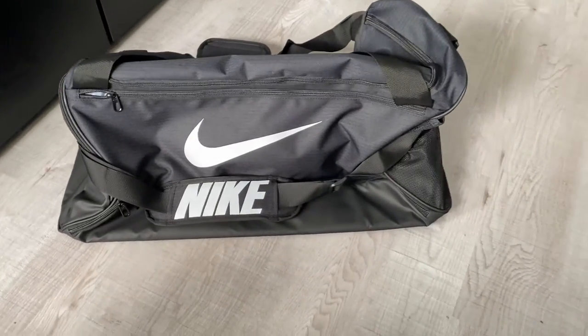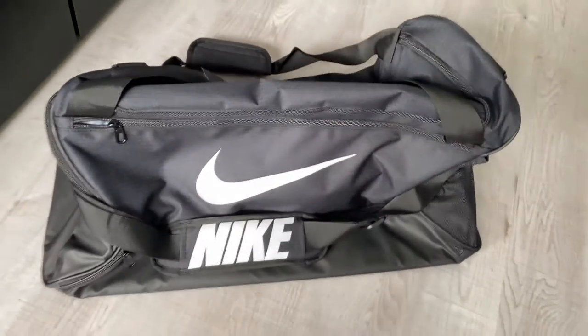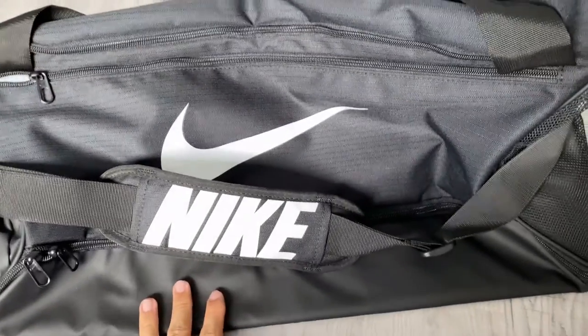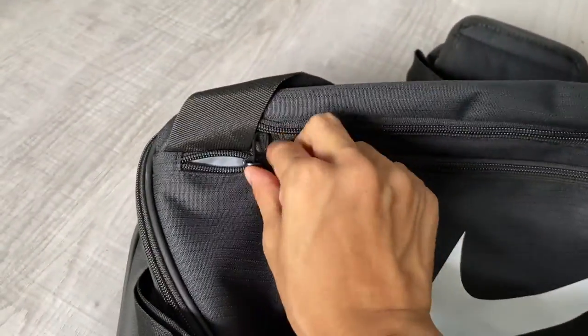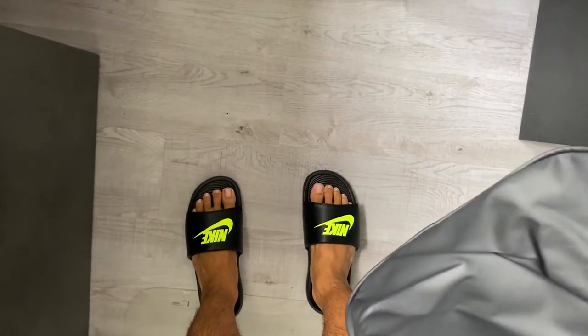Alright, so this is what it looks like. Goodness gracious, it is massive. That is very, very deep. Honestly, it's quite big. I'm already liking this black and white aesthetic, the swoosh and the Nike sign. It's kind of nice against the black. This bag has a side pouch, this zipper which goes underneath. There is this side one again. Yeah, it's quite wide actually. And then of course, the main compartment. Wow, it's kind of big. Look at the amount of room left at the top of the shoes.